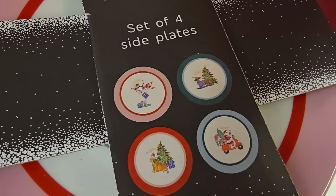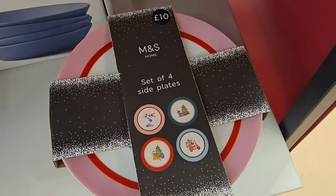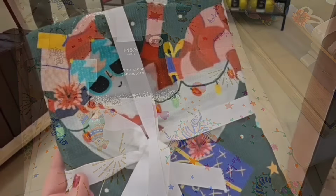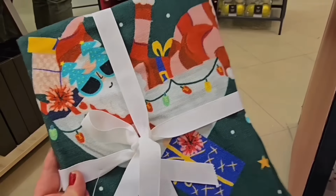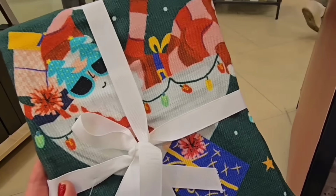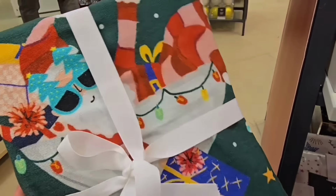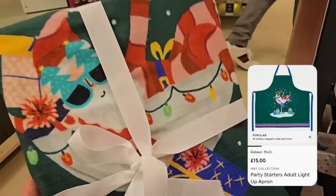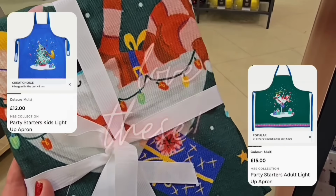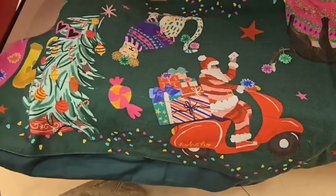You can probably see those designs a lot better than I currently can, but there's a set of 4 festive side plates there. These are wipe clean tablecloths and they are £20. Festive friends, this right here I'm holding is a light up apron, so you can just look so, so bedazzled in your Christmas kitchen basting the turkey in your light up Christmas apron. There isn't like a little picture of it, so I'll try and pop one on the screen for you to see what you too could look like lit up on Christmas morning, stuffing the turkey. This here is a table runner for 20.